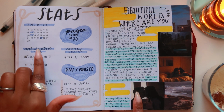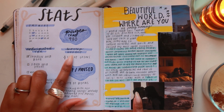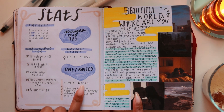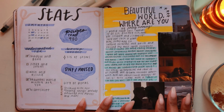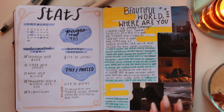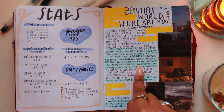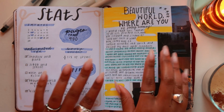Same thing: my stats, pages read, the books I bought, which thankfully was only one, and then my DNF'd books, which was just City of Bones. Here is my second favorite book of the year by Sally Rooney. If you know me at all, you know I would read this woman's grocery list and take notes on it. But I love this book so much. It's Beautiful World, Where Are You?